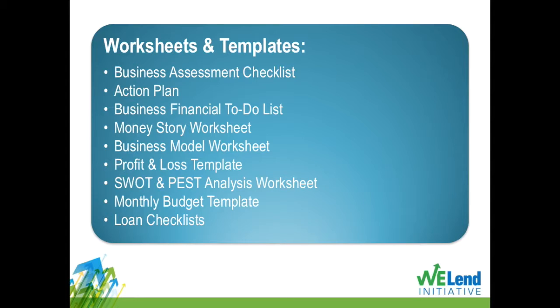There are also worksheets and templates that you can use in the classroom setting or to provide to your client to work with them one-on-one or in an online setting, or however you choose to deliver Prime for Growth. There's the business assessment checklist, action plan, financial to-do list, a money story worksheet, business model worksheet, profit and loss template, SWOT and PEST analysis, monthly budget templates, and many different loan checklists so that your client can walk step in step with you and be prepared.